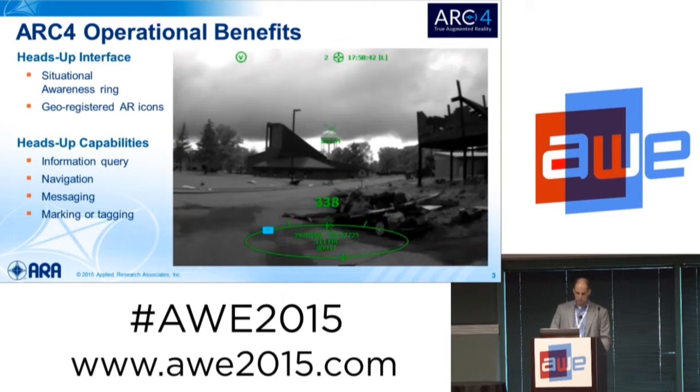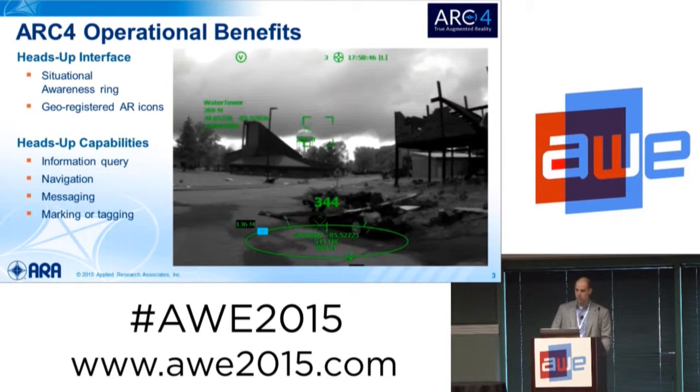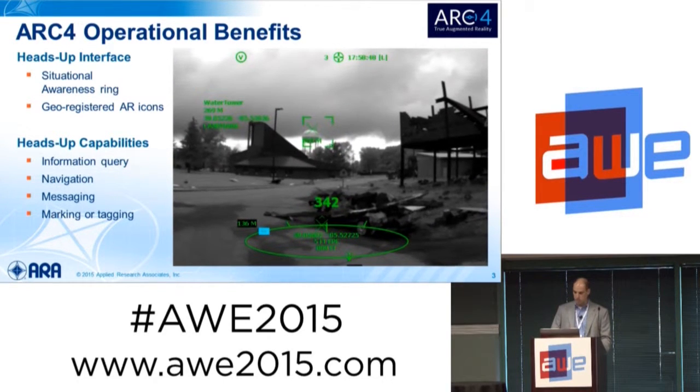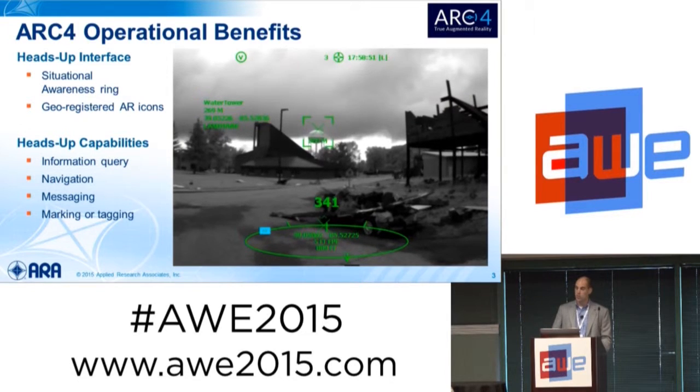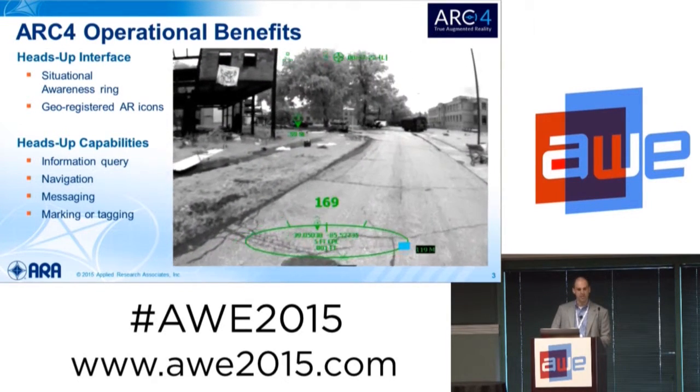You can query information about icons by simply looking toward them. Here, the water tower, for example, is a mission landmark located 269 meters away with coordinates as shown to the user there. A key capability is heads-up navigation.